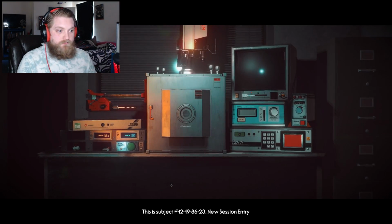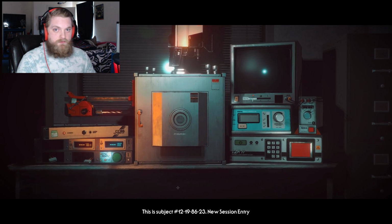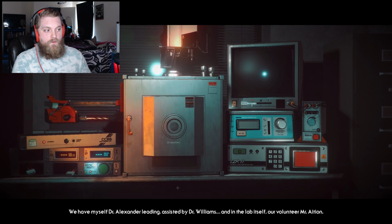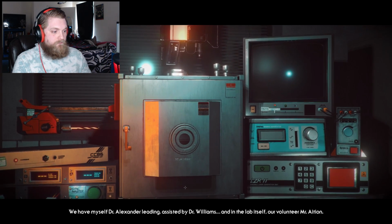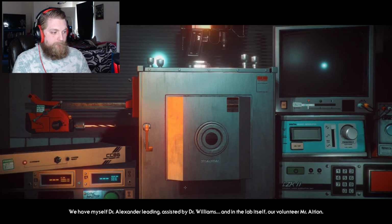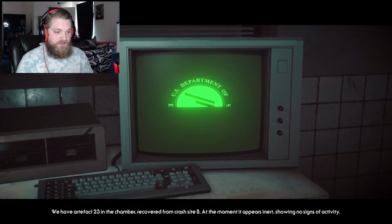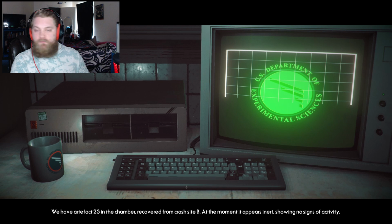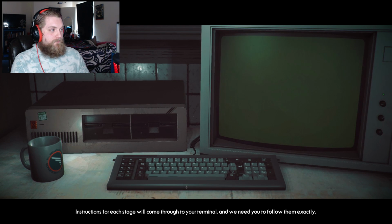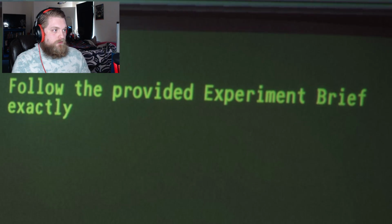Alright, what do we got here? This is subject 12-19-86-23, new session entry. We have myself, Dr. Alexander leading, assisted by Dr. Williams, and in the lab itself, our volunteer, Mr. Asian. Artifact 23 in the chamber, recovered from crash site B. At the moment it appears inert, showing no signs of activity. Mr. Asian, instructions for each stage will come through to your terminal, and we need you to follow them exactly.